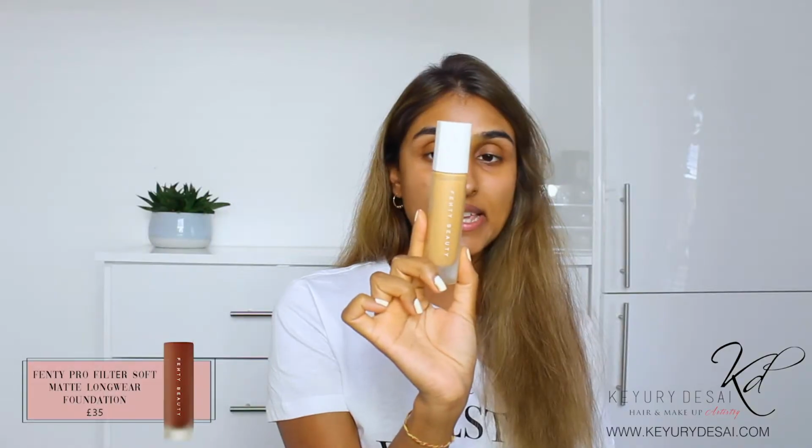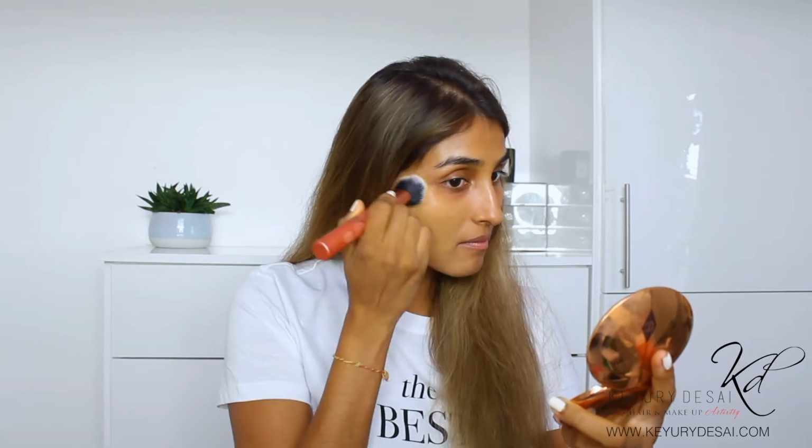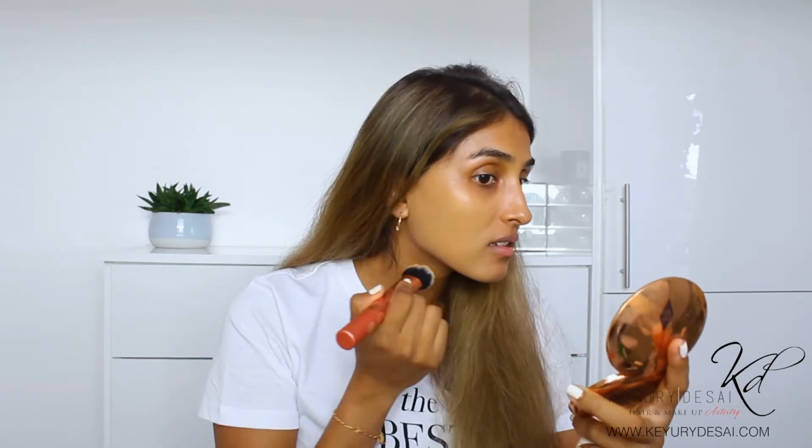And the next one is the Fenty Pro Filter Foundation. I legit have a love-hate relationship with it. I love it and I hate it at the same time. I need to try the new foundation, the one that's the hydrating foundation. This is the matte foundation.